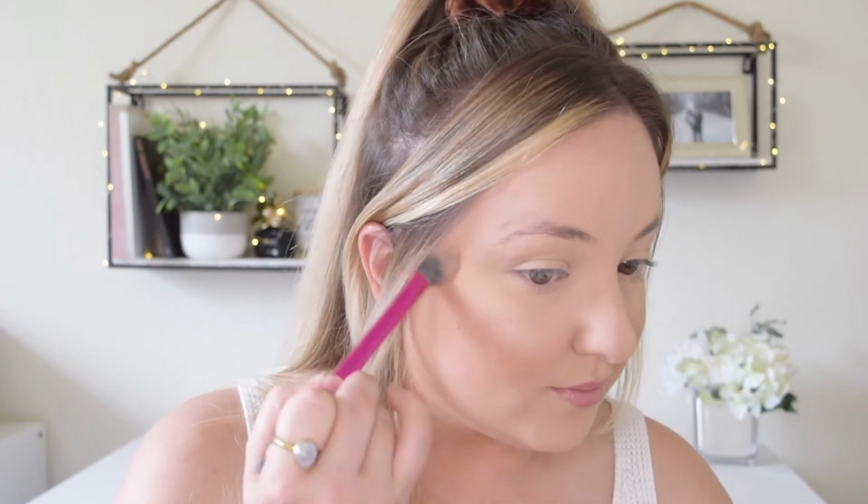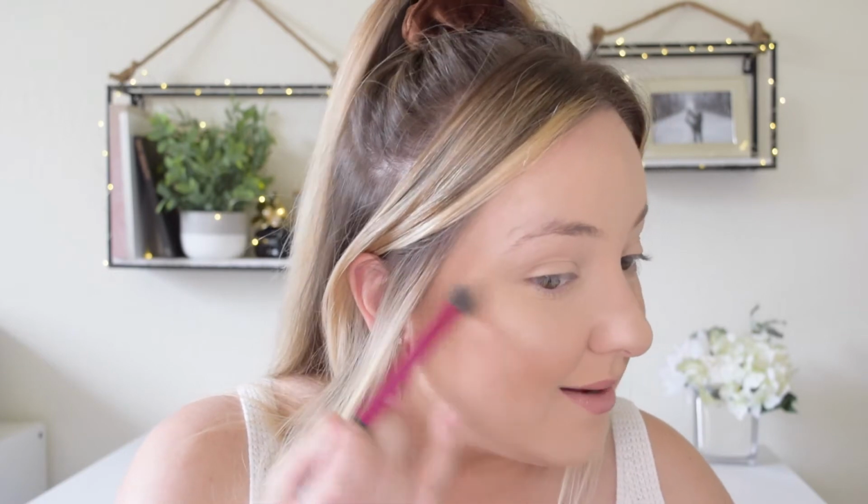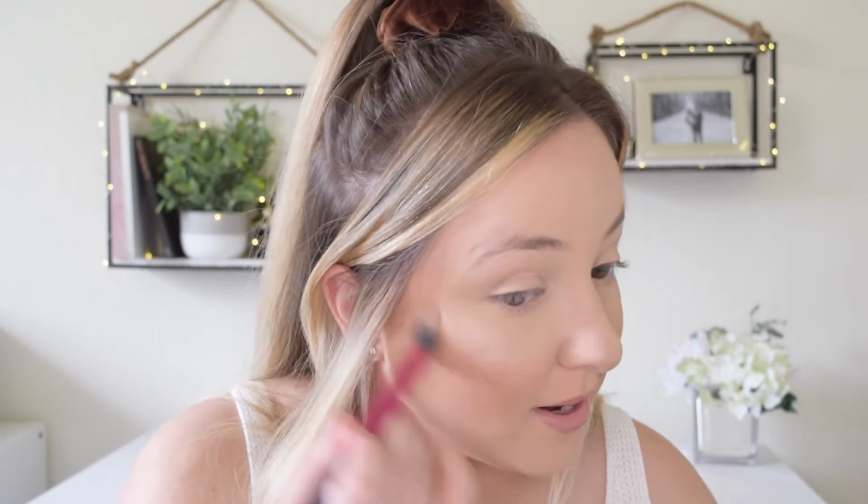Typically I don't highlight the tip of my nose because if you can't tell, I have a dimple there, and I hate that dimple with a burning passion. But today I'm just playing. I'm having fun with makeup, and I'm going to highlight the tip of my nose like every other person that wears makeup in America and not be so insecure about the dimple on my nose.